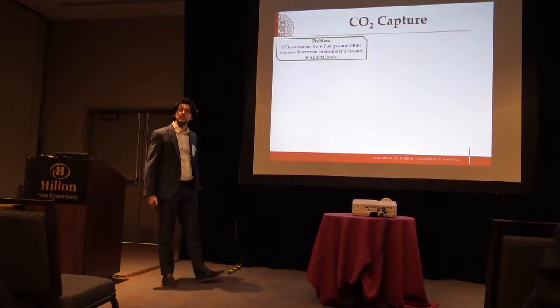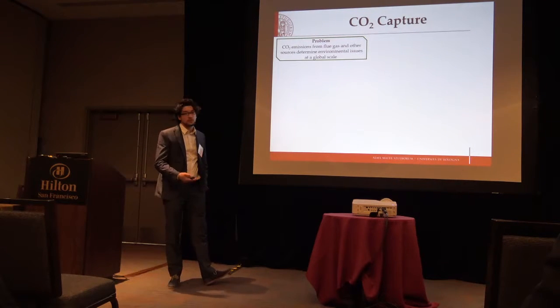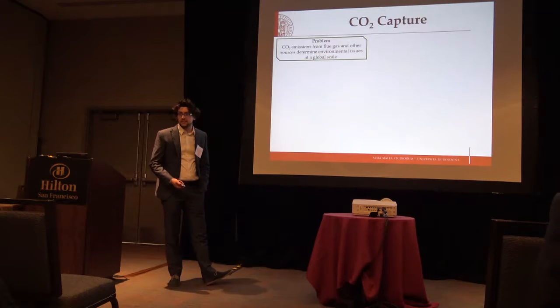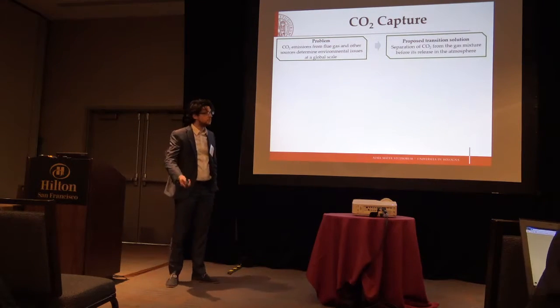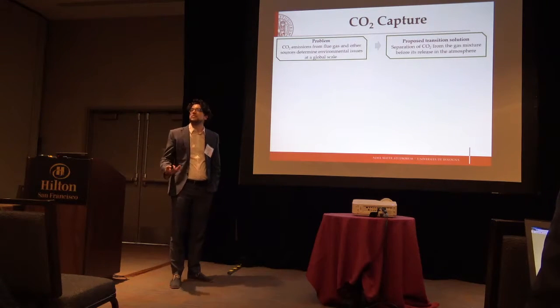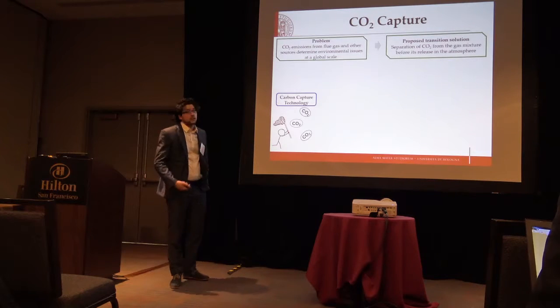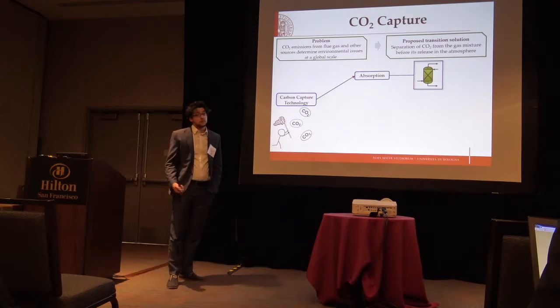It's because CO2 emissions from flue gas are harming the environment on a global scale and giving us climate change. The proposed transition solution towards renewables is to capture, to basically separate the CO2 before it's released into the environment. We already have a certain number of CO2 capture technologies. The first one, of course, is absorption.